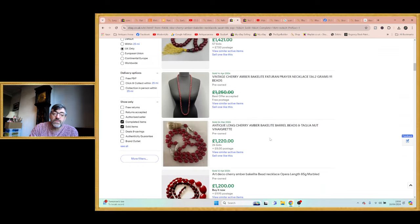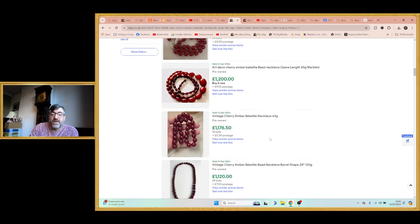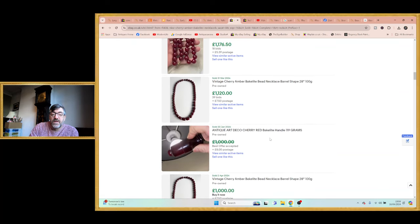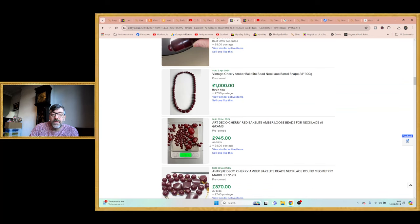So anybody saying to me, you can ask what you want. These are sold, green, finished articles. Got 1,700, 1,000 pounds, 1,000 pound for a handle there. 1,000 pound. There you go. You're selling them by weight, dealer. 61 grams, 945 pound.